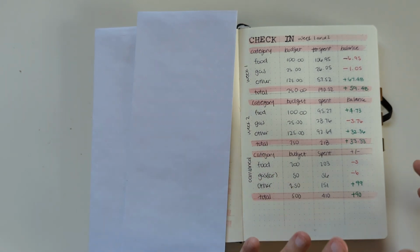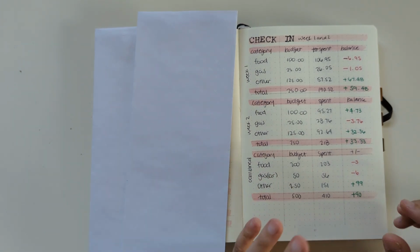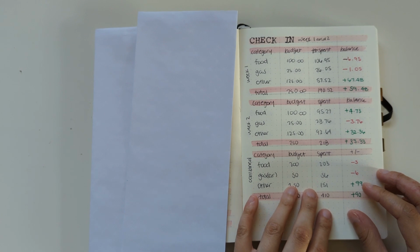And that is what my spending check-in looked like for these 2 weeks in August. If you're interested in what the budget closeout for this paycheck looks like, let me know.